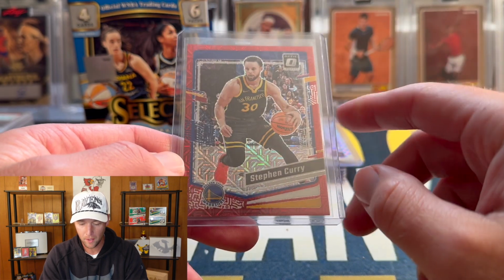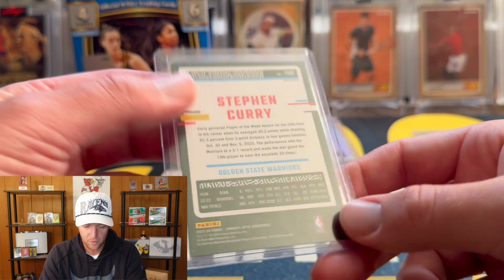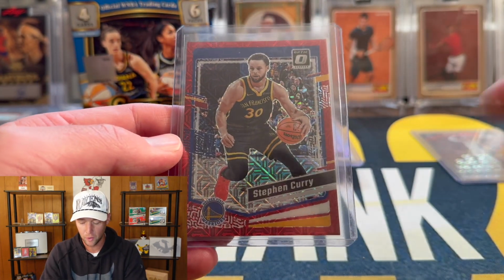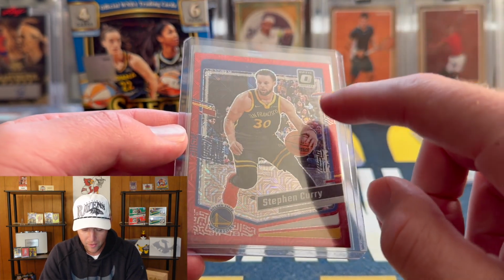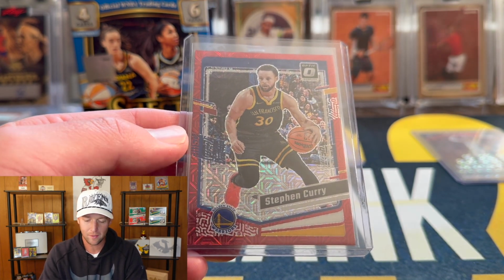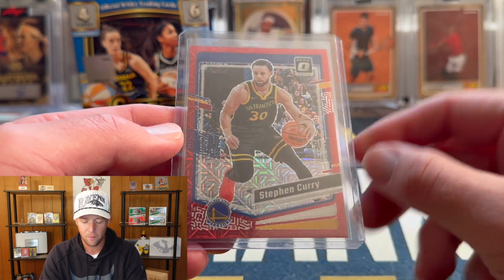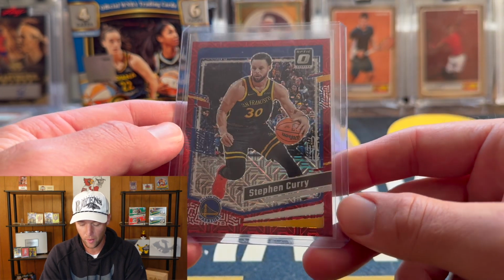But anyway, we did pick up the Steph Curry Optic Choice. This one's numbered at 88. I picked this one up because I thought the centering looked really good. I didn't really see anything too major when I looked at it. However, it does have a very small, not like a dimple, but some type of surface issue, like an indent almost, but very, very small. I don't think that one would get a 10, so we're gonna hold that one out.